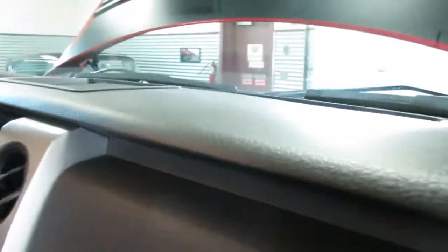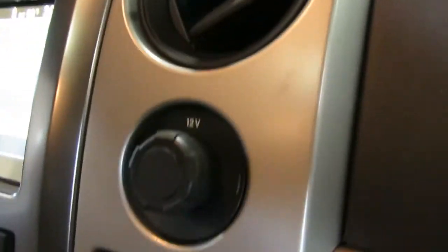Passenger side, dash of course is really clean. No damage on the seats. I think there is a little damage right there. So super tiny, few small little nicks that I like to point out if you're coming in from long distance. Make sure there's no surprises.